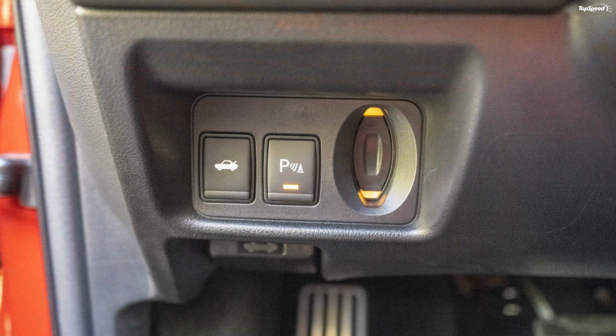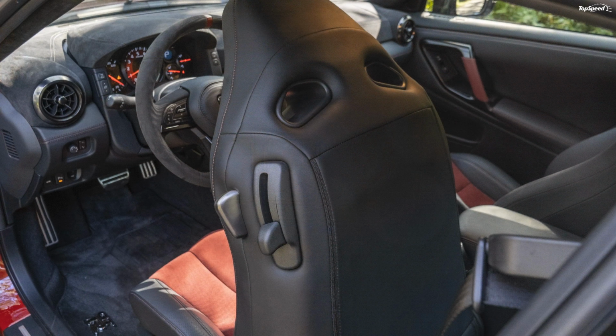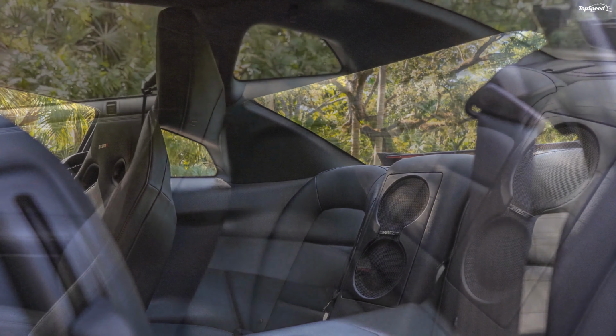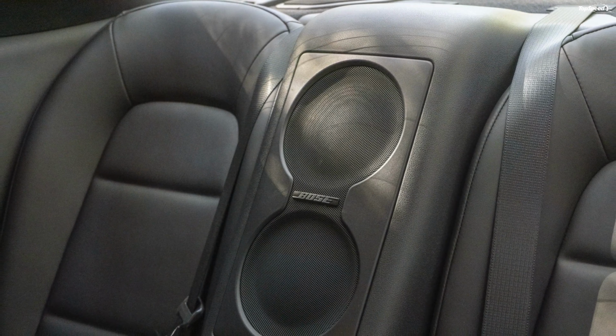Nissan GT-R weight distribution. The Nissan GT-R's weight is split 55% in the front and 45% in the rear, but the longer wheelbase, wide front and rear tracks, and four-wheel independent suspension help to keep the rather heavy GT-R firmly planted on the ground.